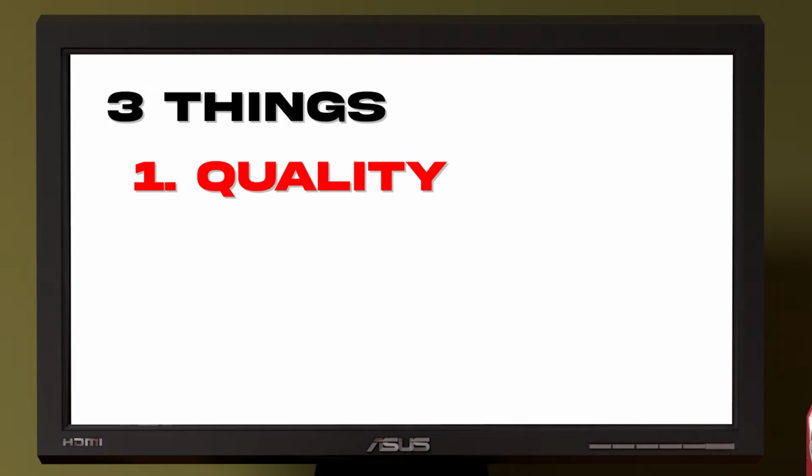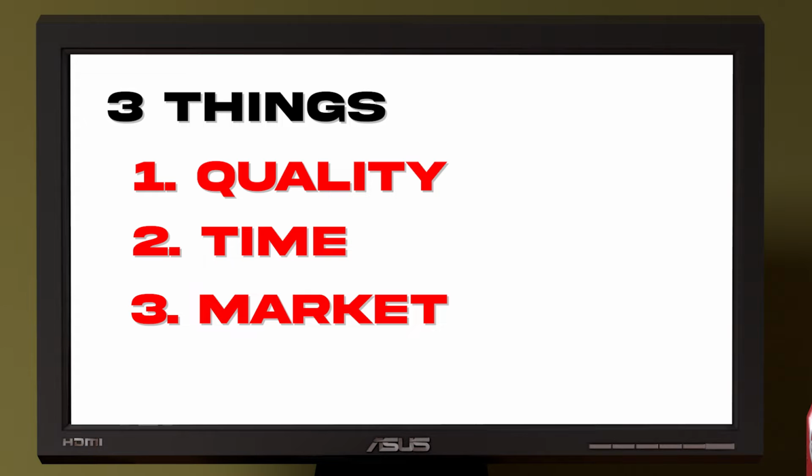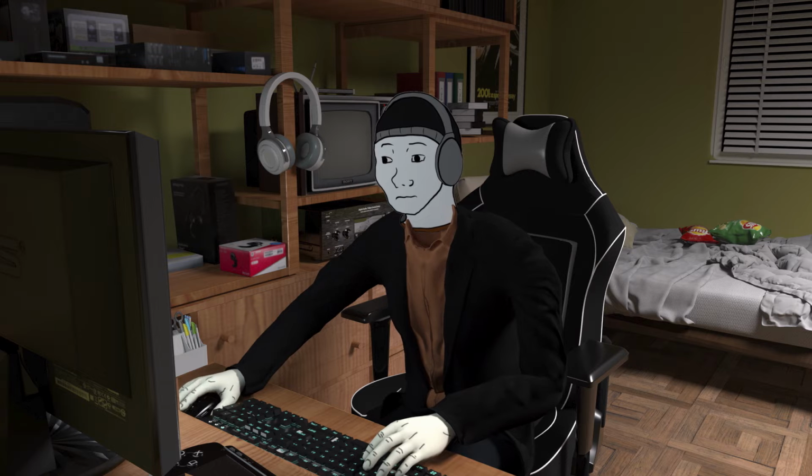If you are a beginner, there are 3 things you need to have. 1. Quality. Your 3D modeling skills need to be at a certain level. 2. Time. You will need to put in the work to actually create your products. And 3. Market. Meet a market demand. Let's examine each of these in detail, shall we?